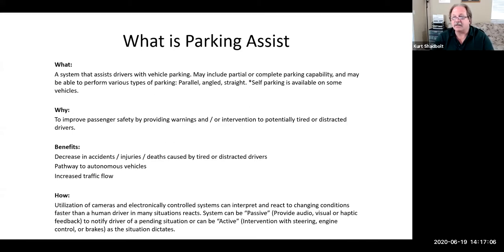Everything was originally just the parallel. And we're also seeing self-parking on some of these newer systems. What's it going to do for us? Well, hopefully it helps people park in one parking space and not three, but improves passenger safety and things like that. And again, we're utilizing primarily with these systems ultrasonic sensors, but different cars, you might be having cameras in play, you might have radar in play. This is going to be an active, not so much a passive system. So that's really that fundamental park assist.